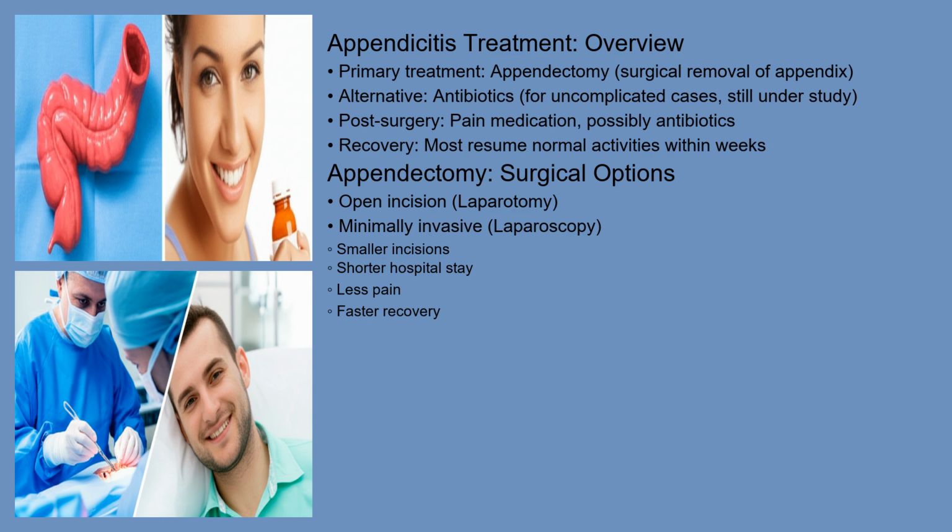The primary treatment for appendicitis is surgical removal of the appendix, a procedure called an appendectomy. This can be performed through an open incision, known as laparotomy, or through several small incisions using a minimally invasive technique called laparoscopy. Laparoscopic surgery generally results in a shorter hospital stay, less pain, and a faster recovery. In some cases of uncomplicated appendicitis, particularly when caught very early, antibiotics alone may be used as a treatment option. But this approach is still being studied and isn't universally recommended. Post-surgery, pain medication is typically prescribed, and antibiotics may be administered to prevent infection. Following an appendectomy, most people can resume normal activities within a few weeks.